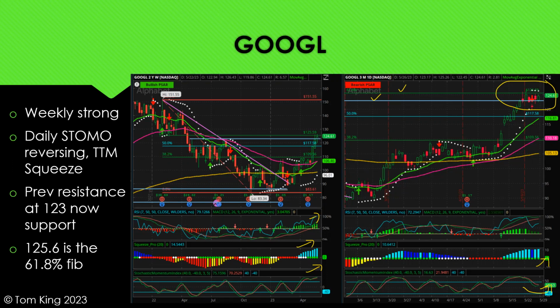You're in a squeeze as well, although you're getting long in the squeeze, which is a little bit of a pause potentially here, something to consider, but I think we'll still look for higher. You're in this little consolidated range here. And I think if we move above that 618 fib, somewhere in this neighborhood of the 125 zone, and I think you've got Google this morning looking at about 125.90, 125.60. So we should be up another point in Google. So I think we have a little bit more legs on this.